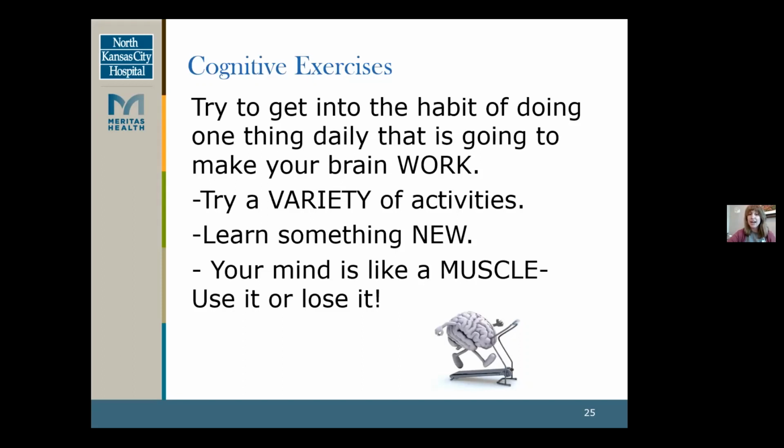So try a variety of activities, learning something new. If you do the same thing every day, your brain isn't getting as stimulated as it would if you were doing something different. So if you like word searches, great, do word searches, but also do jigsaw puzzles and read a book and play along with a game show on TV.